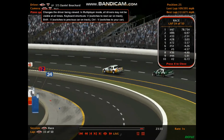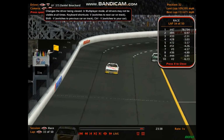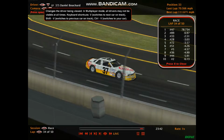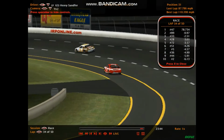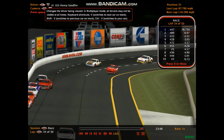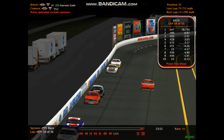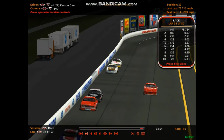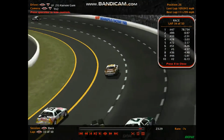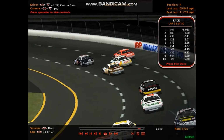Destin Bowen, the 7 car, he was in the crash here. There's Bouchard, the winner, the Talladega winner. He goes from victory lane last race to not looking good in this race. Henry Sanford, 63 car, he's involved, and just about took his frustration down on the 21 car of Carson Gum. Carson was having a really good run. He was moving his way through the field nicely, and then it all goes out the window after that.